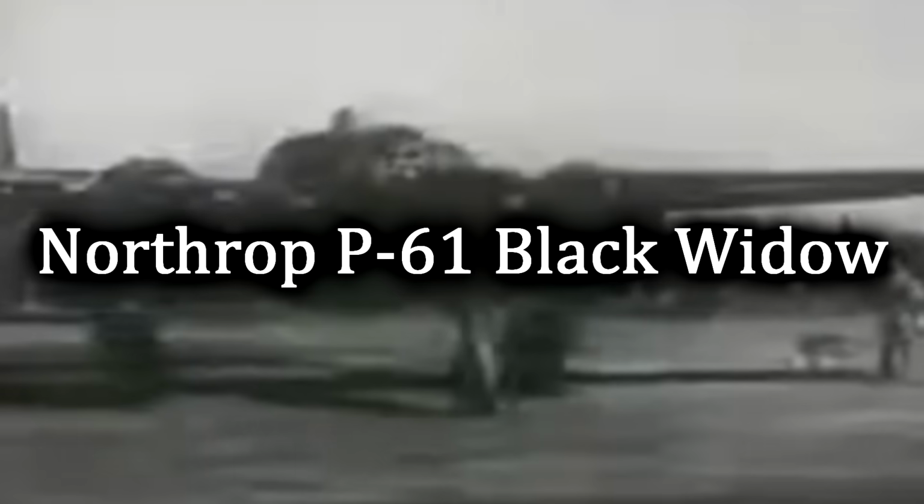The Northrop P-61 Black Widow. Yes! Yes! Yes! So edgy! This is one of my favorite aircraft ever, I just want to be clear.